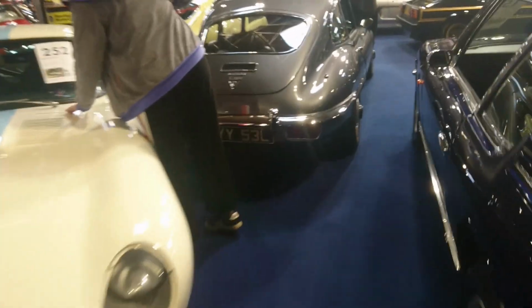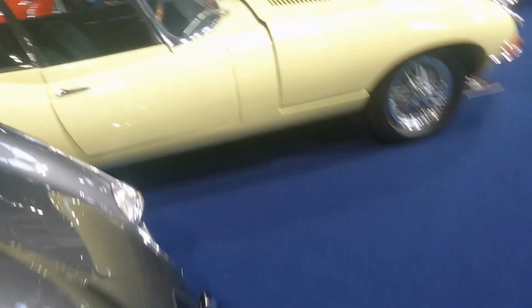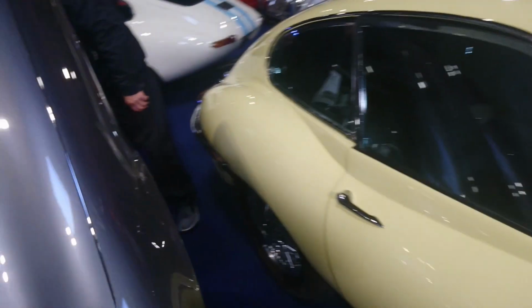Jaguar E-Type Series 3. Right-hand drive. This one's a manual. I have to go round to see the information sheet, viewers. 72, 55 to 65,000 pounds.